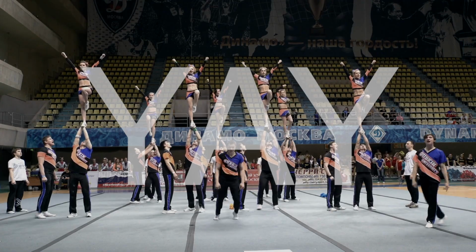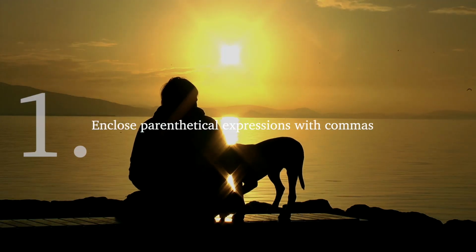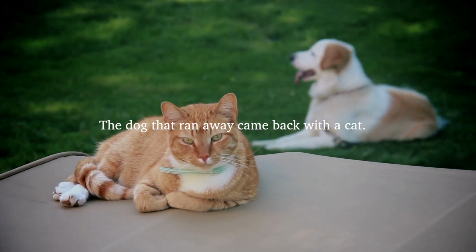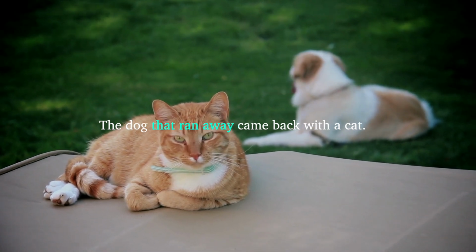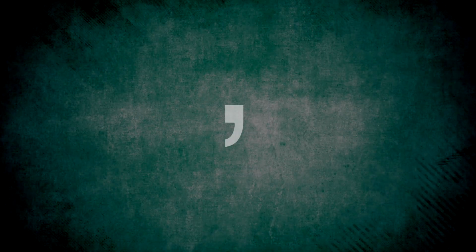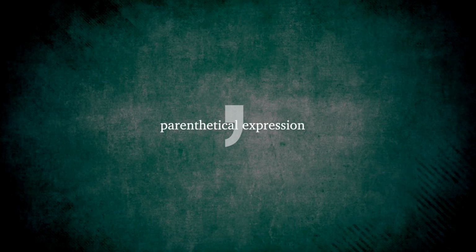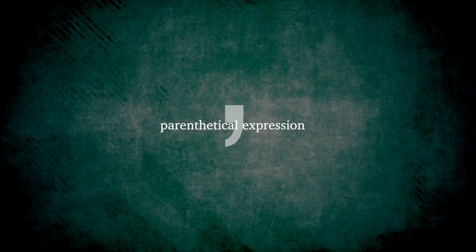Yay! Enclose parenthetical expressions with commas. Take this example. The dog that ran away came back with a cat. The fact that the dog ran away is extra information, but this information is also essential to the sentence. It's this essentialness or restrictiveness that determines the role commas play. A parenthetical expression is a word or phrase that adds to the sentence to give extra information.